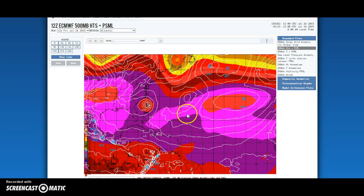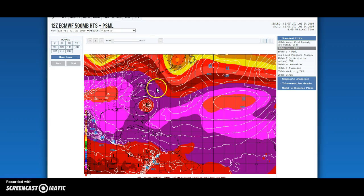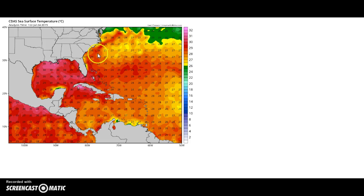So we head to the next frame. We have 1005, and it starts bombing out. And the reason why? You can tell by the water temperatures. Look at this. The Gulf Stream is starting to get really warm over by the Outer Banks. Now, if it can stay right around this 50-mile zone, it can just bomb out really fast. It's about right here, and if you go over here, it's about right here. So it's 28 to 29 degrees Celsius, which is really conducive for development.